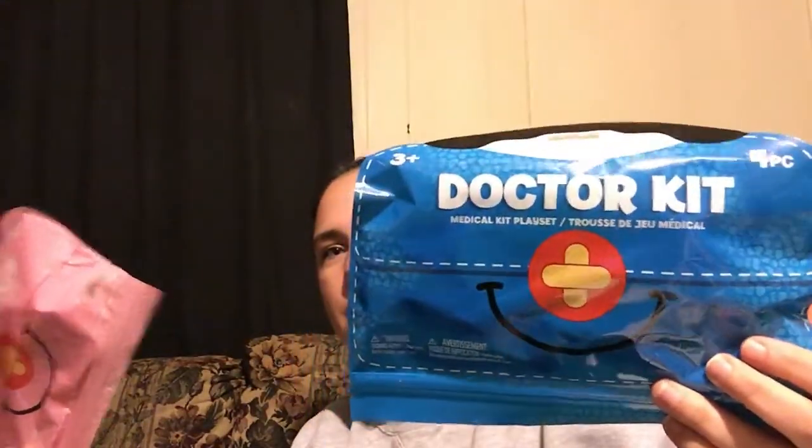And then my sister's kid, she has 1 older one and 2 that are 5 and under. So I found these. It is the doctor kit. She's a nurse and they like the fact that she goes and helps the babies because she works in a nursery at the hospital. So I got the doctor kits in the pink and the blue.